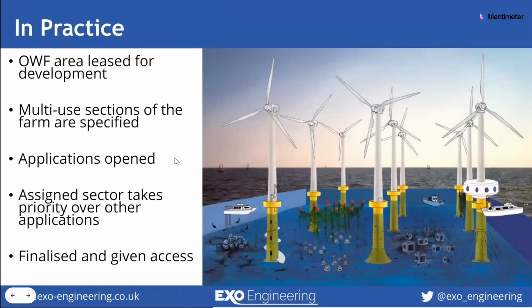So in practice, right now, offshore wind farms are leased out for development. And then the area passports are created. And after the wind farm is opened for business, so to say, people can go through the permitting procedure to look at multi-use. And if the permits are granted, then of course access is also granted. What we see in practice right now in the Netherlands, we have one wind farm with a finished area passport. And we do not see a lot of permitting applications.